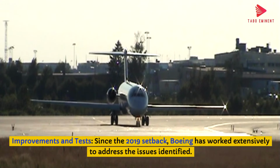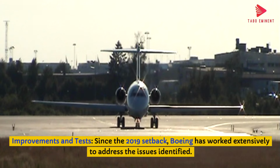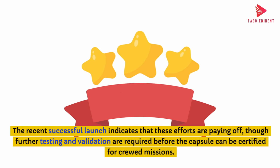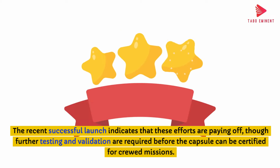Improvements and tests: since the 2019 setback, Boeing has worked extensively to address the issues identified. The recent successful launch indicates that these efforts are paying off, though further testing and validation are required before the capsule can be certified for crewed missions.